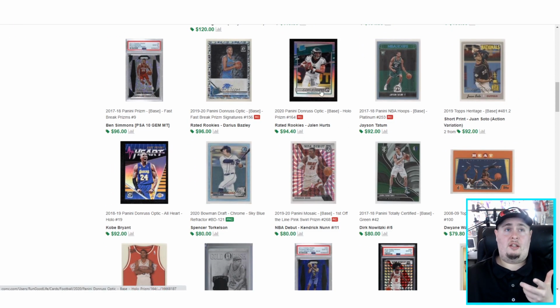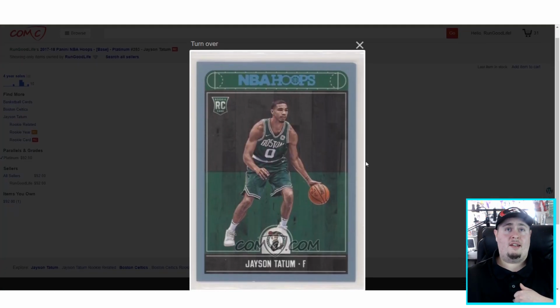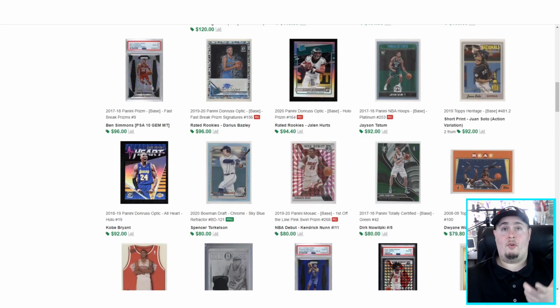I'm big on this Jalen Hurts right here. I'm big on this Baisley. I'm big on this Tatum, this Platinum Tatum, even though it's not numbered. It just dropped to 60 not too long ago. Does have a little bit of a corner issue, unfortunately. So I hope nobody on COMC is actually watching these videos, or they'll probably ding it, and then I'll ask for a refund because the condition wasn't noted before I bought it. I noticed that after the fact.